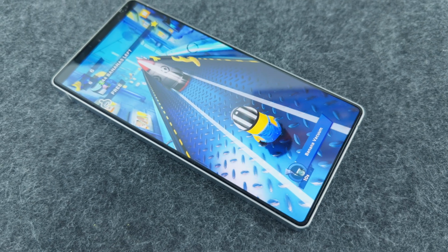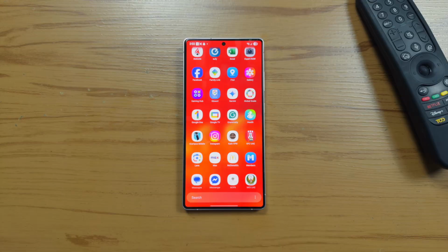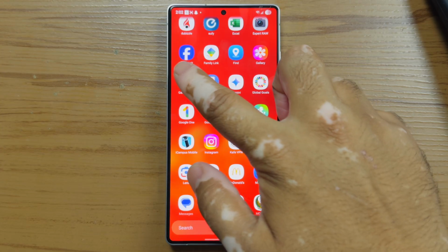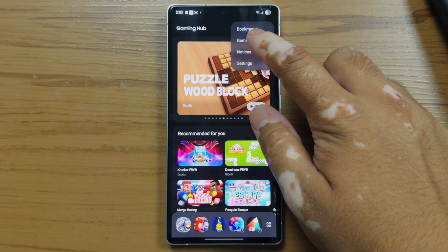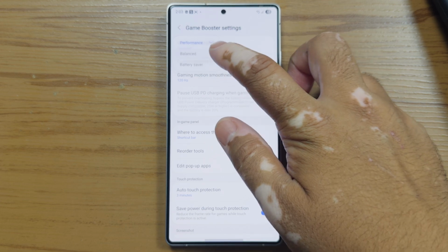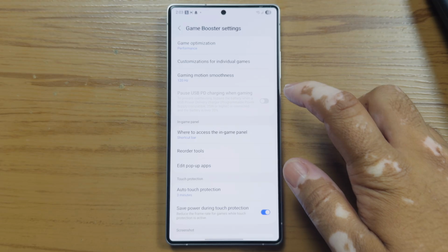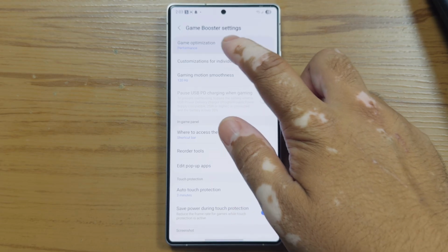The S25 Ultra is a powerful gaming phone, but you can tweak its performance using some additional settings. For gaming, just open the Gaming Hub app, tap the three dots up top, go to Game Booster and then hit Game Optimization. You will get three modes: Performance, Balanced and Battery Saver. Just pick what suits your style, smooth gameplay or longer battery life.